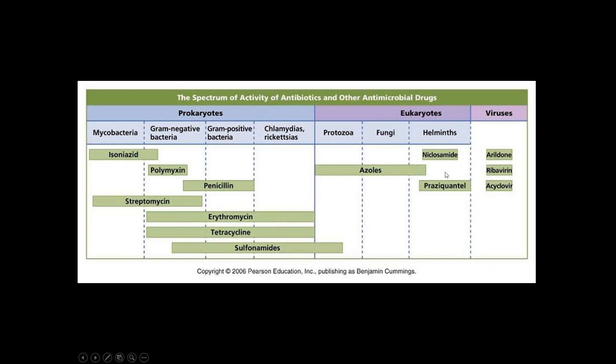Also, eukaryotes have to have their own treatment because, again, their cells are different from bacterial cells. And so there are different antibiotics or different antimicrobials that you would use for every class, depending on what they are and what we can selectively harm in them that you don't have.